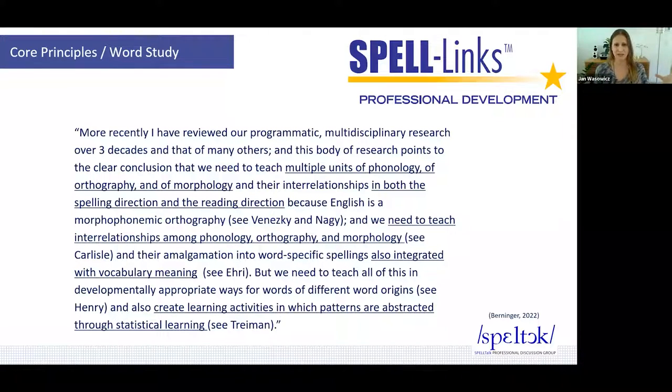And what she pulls from this body of research is a clear conclusion that we need to teach multiple units of phonology, orthography, and morphology: sounds, letters, meanings. So that's that multilinguistic piece. And their interrelationships, again, multilinguistic, in both a spelling direction and reading direction. So speech to print, print to speech.